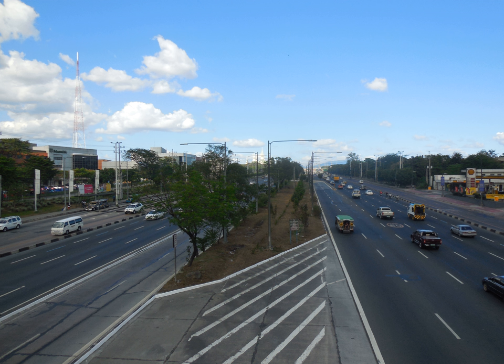See also. Major roads in Metro Manila. References.